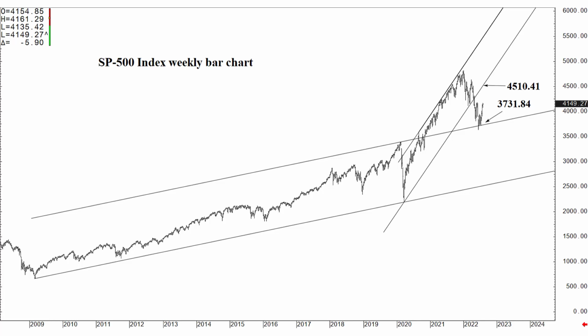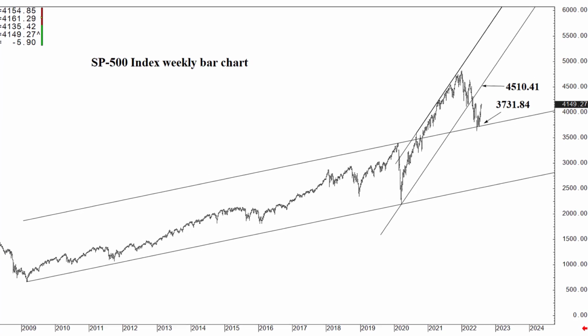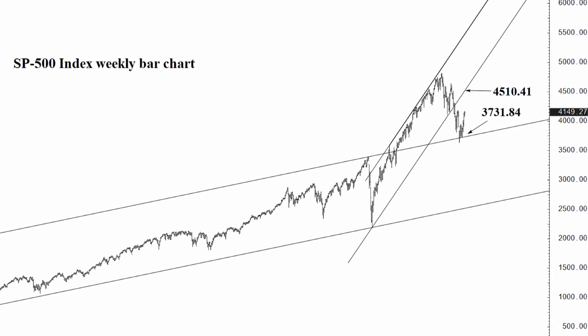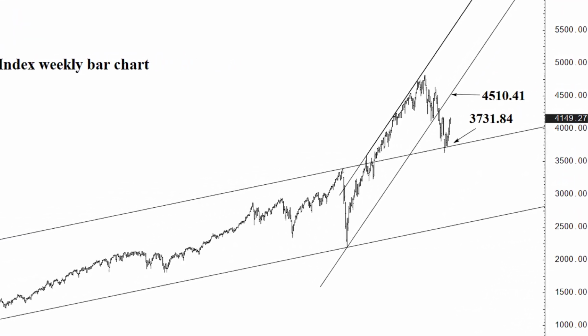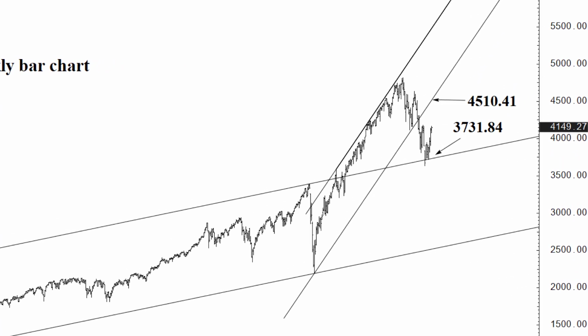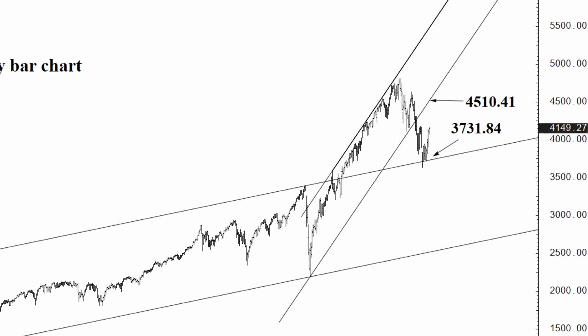From that high, we fell to the channel bottom that is presently at 4510.41, bounced pretty nicely for about a month and a half before falling back and then violating that channel bottom in March of this year. And then we continued south to this long-term channel top, former channel top, that this week is at 3731.84.